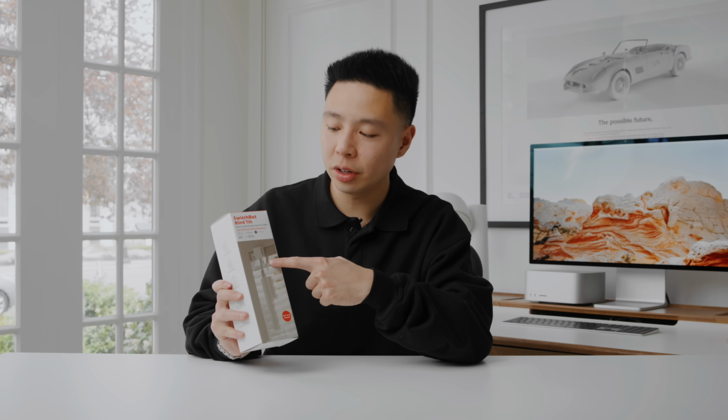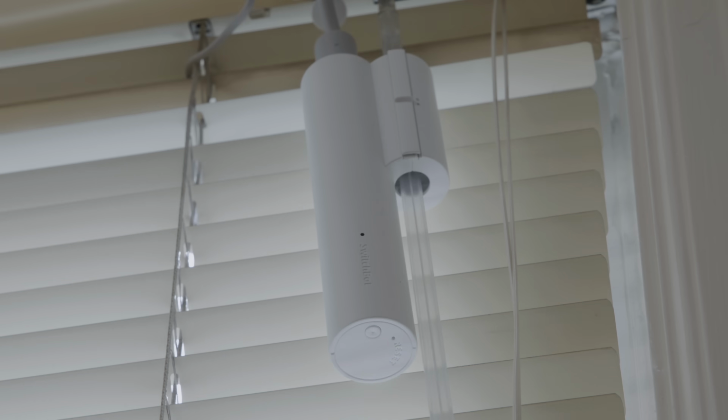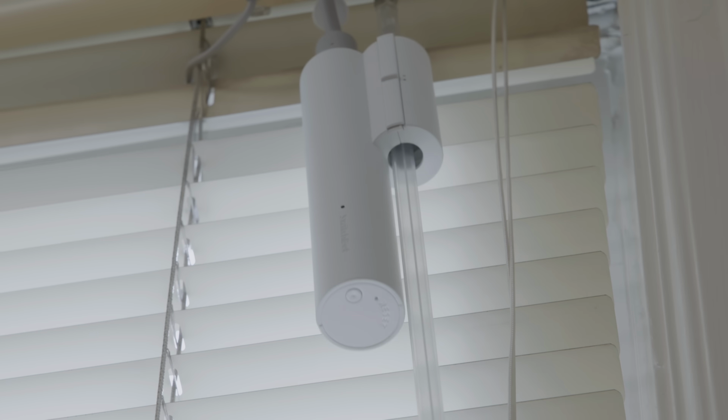So if you have blinds instead of shades or curtains, then this next product is here for you, and it is the Switchbot Blind Tilt. It allows you to automate your blinds without having to play with the annoying wands of traditional blinds, and it's able to completely automate that process to once again be able to tie in with your curtain and the rest of the smart home accessories from Switchbot.